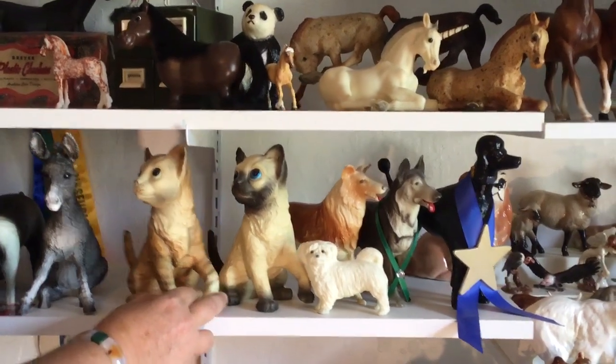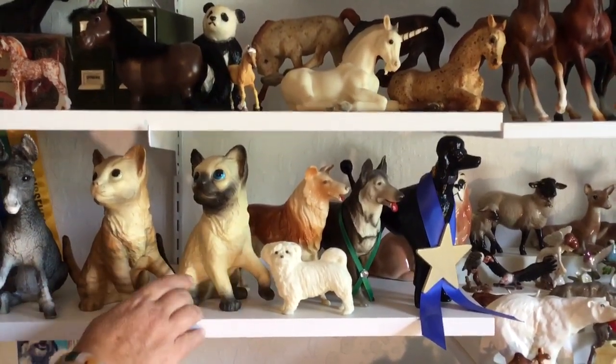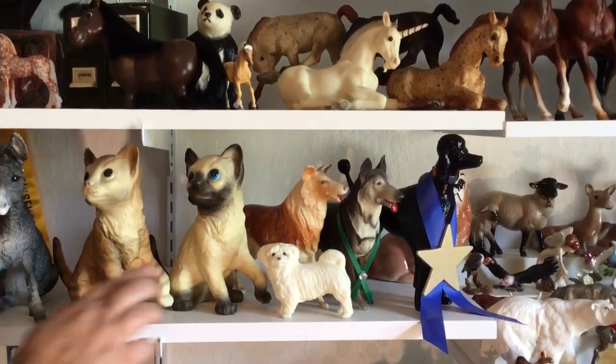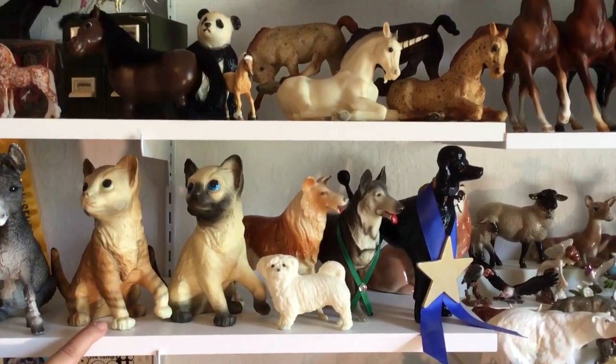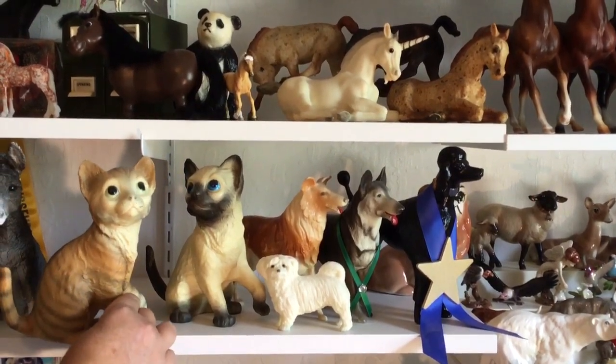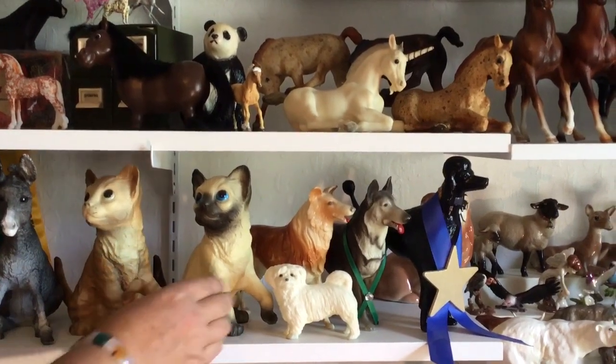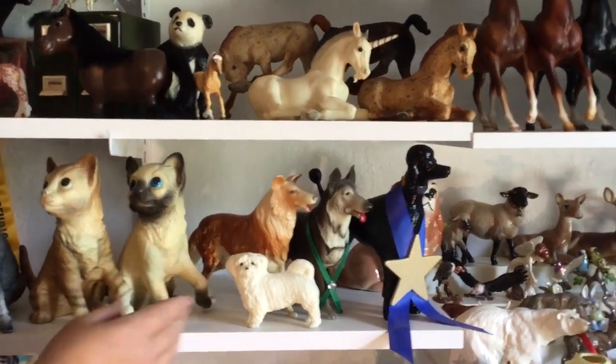These are two of the original cats. This is the Calico and this is the Siamese. I really like the Siamese with the blue eyes, metallic blue eyes. I think they're cool. And they actually did a pretty nice job on the Calico too with the paint job. So I'm not a cat collector, but I have to have a couple because that's what you do, right, when you're a collector.